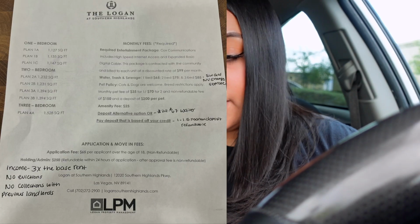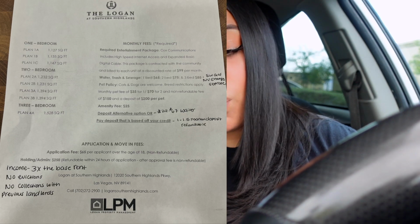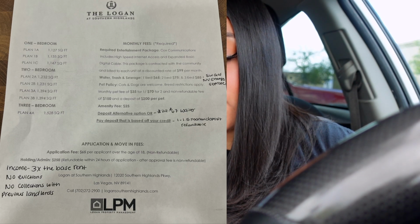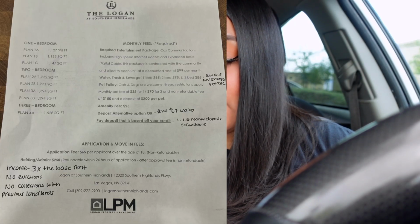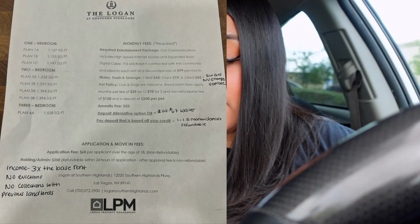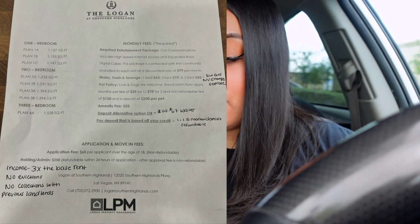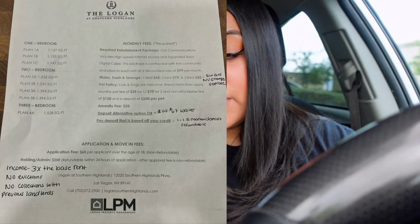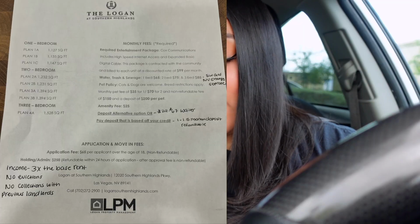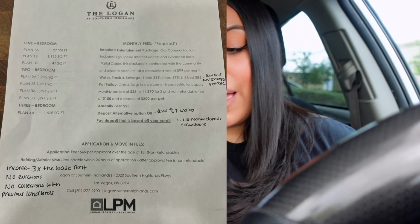Okay, so let's go with the monthly fees. This is going to be required. So they do have a required entertainment package. Cox Communication includes high-speed internet access and expanded basic digital cable. This package is contracted with the community and billed to each unit at a discounted rate of $99 per month. Now, I was so surprised that they had this, you guys, but I was really happy that they do have this. Water, trash, and sewage is a flat rate.